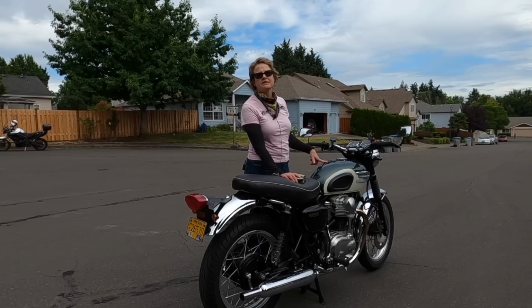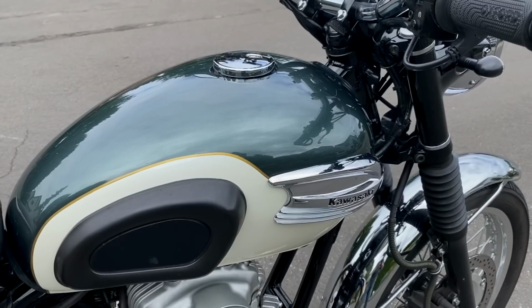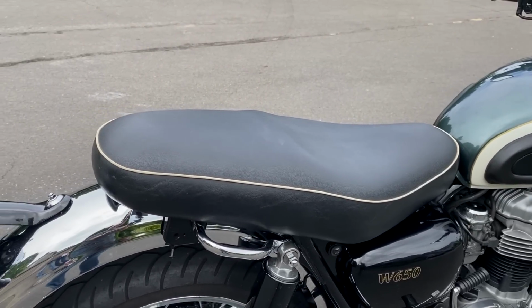I wondered about that. Yes. It looks really nice, that color. Thank you. Beautiful. I love the, I think they call it the eyebrow style emblem, which is very reminiscent of a Bonneville, isn't it? Yes. I love that tail section, and that seat is beautiful. Seat with the white piping. It looks really cool. Thank you.